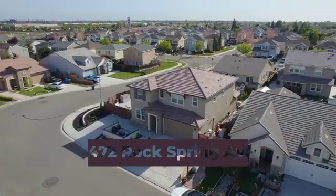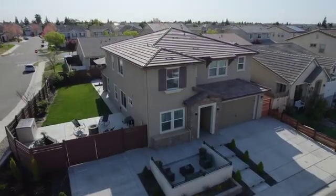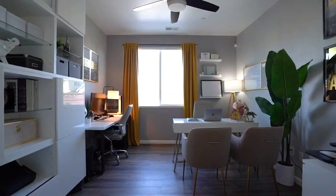This beautiful home, less than 6 years old, is located in a desirable area, sitting on a large corner lot and featuring 5 bedrooms, 3 full baths, 1 home office, or it could also be used as a bonus room or a possible 6th bedroom.